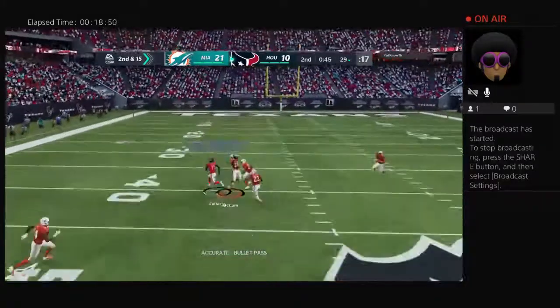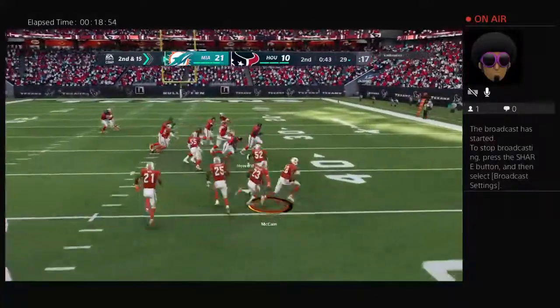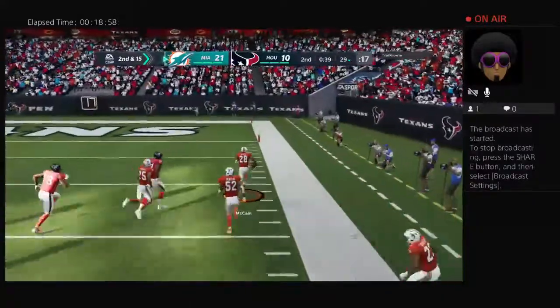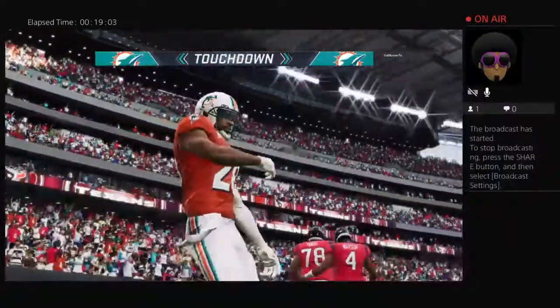He's letting this one go for Fuller. And now Watson throws another interception. Picked off by Bobby McCain. And he will score. Touchdown, Miami.